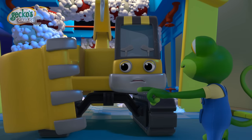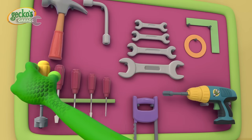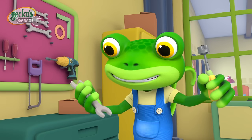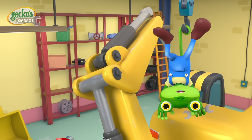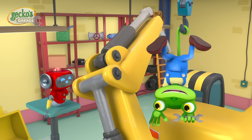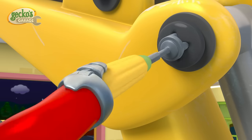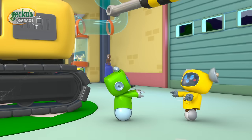Now let's get your digger arm repaired. Grab your tools, it's fixing time. Screwdriver, wrench. And while we fix, we say this rhyme. Come on, Mechanicals, there's no time to lose. Let's undo these great big screws.